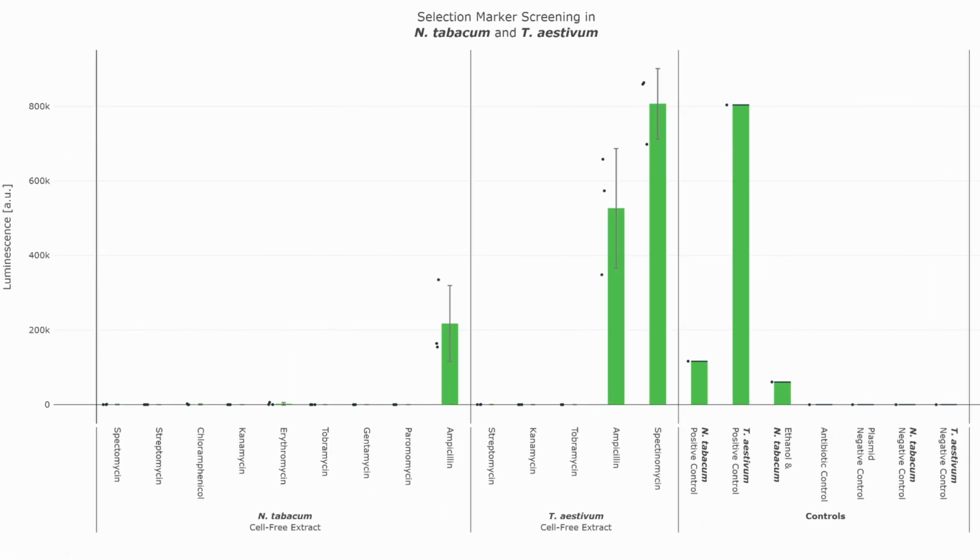The inhibition of gene expression is visible in most antibiotics. The high expressions you see are the positive controls. We also included spectinomycin as positive control for wheat due to its natural resistance to it. We were happy to see that OpenPlast realistically responds to the effects of antibiotics and thus can be used to screen for new selection markers. We hope the possibility of easier transformation paves the way for the development of transplastomic crops.